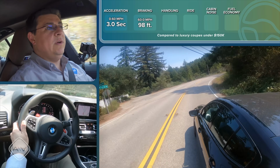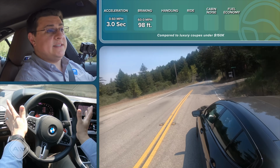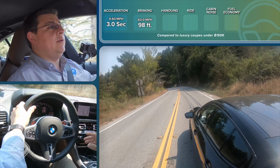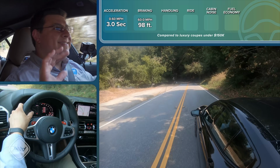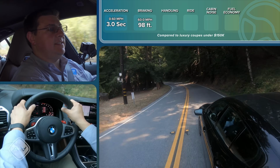That's all thanks to the all-wheel drive system that we have in the M8. This is basically borrowed out of the M5, very similar to what we find in the X5M and X6M, and you need all-wheel drive to get this kind of 0 to 30 and 0 to 60 performance.